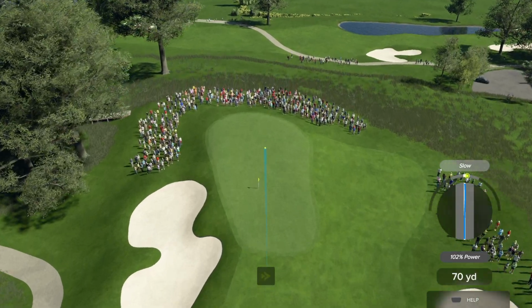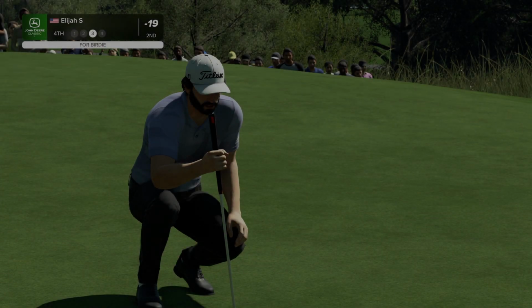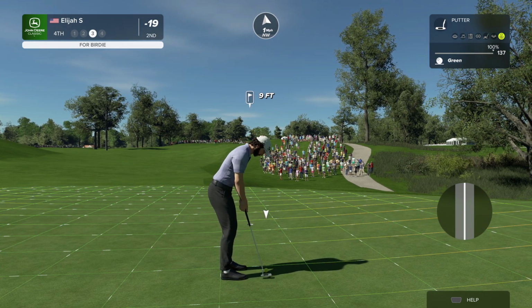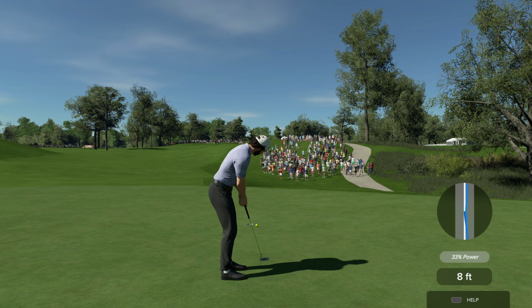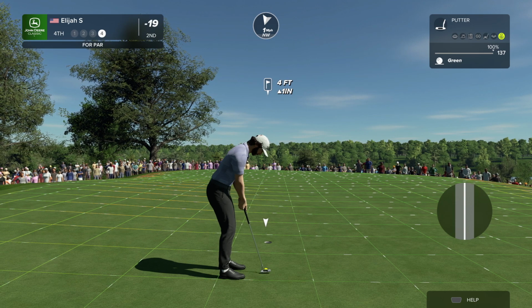Oh, I thought that was fast. I was worried. A sensational shot and a chance for a birdie here. We can share the lead here if you can hold this putt. Will I, though? Oh, no, I pushed it. An opportunity to make their par.